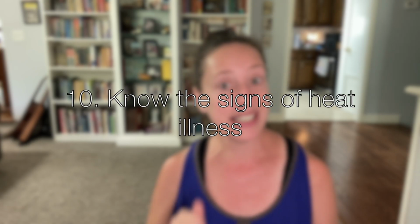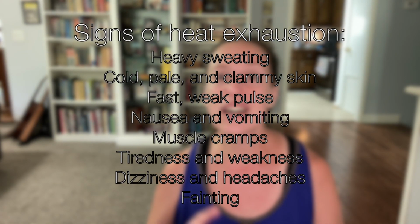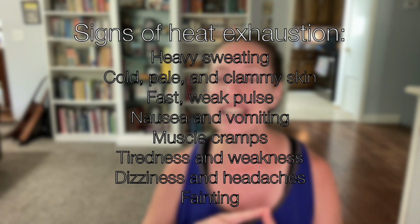Number 10, become aware of the signs of heat illness. Signs of heat exhaustion and heat stroke include things like heavy sweating, cold, pale, and clammy skin, a fast, weak pulse, nausea, vomiting, muscle cramps, tiredness, weakness, dizziness, headaches, and fainting. If you are experiencing any of these symptoms, then move as fast as you can to a cool, dry place. Drink water or a sports drink and put some cool wet cloths on your body, or take a cool bath.